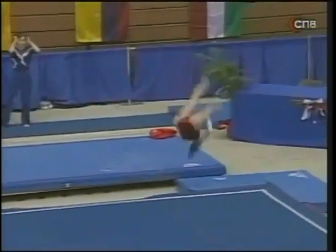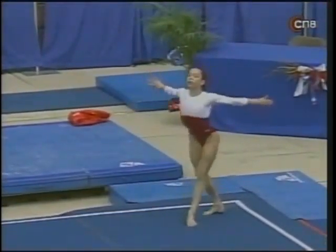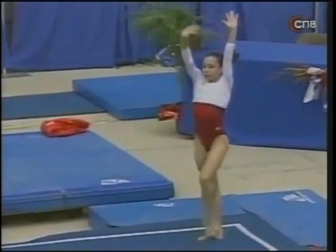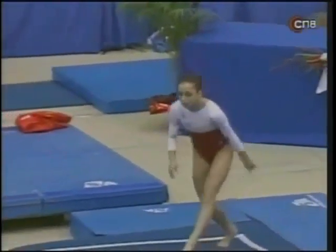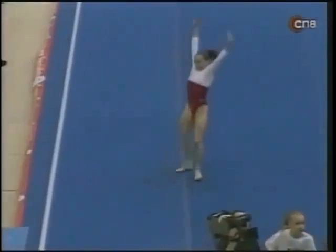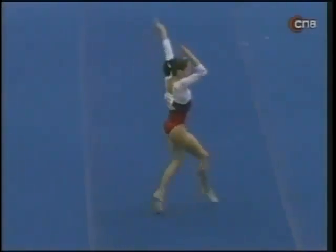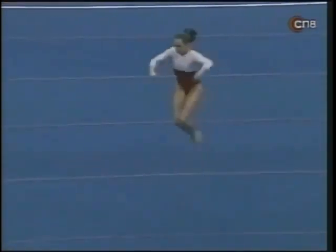Big opening pass, nice high pike full in, a little bit too high. She goes up and over and out of bounds. The afterburners kicked in there, yeah. Very powerful athlete. Coming back with a whip, 2.5 twist. She's got that wonderful mix of beautiful dance, leaps, jumps, turns, but also the powerful tumbling moves.